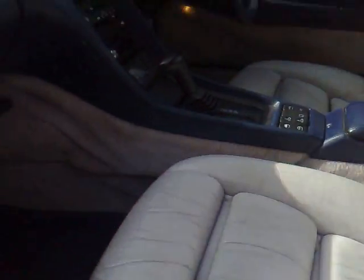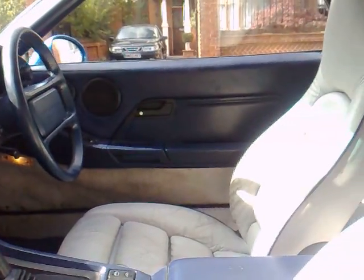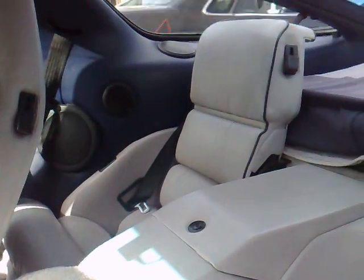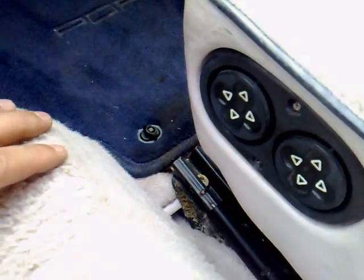The car's in absolutely great mechanical order, drives absolutely on the button. Cosmetically, the interior could do with reconditioning on the seats, but the interior is absolutely complete, and bar somewhere on the driver's bolster, as you would expect, in absolutely fantastic condition. All the original Porsche mats there as well. As you can see, double mats clip down.